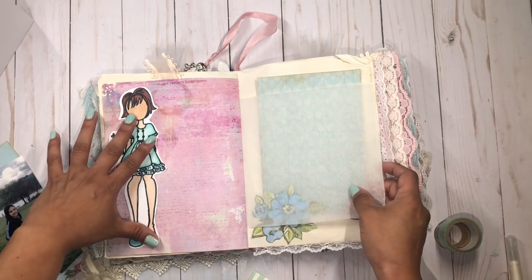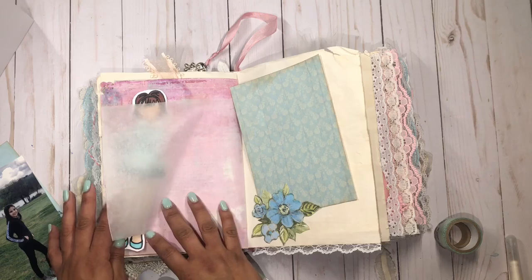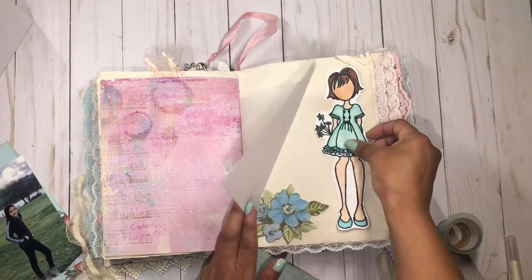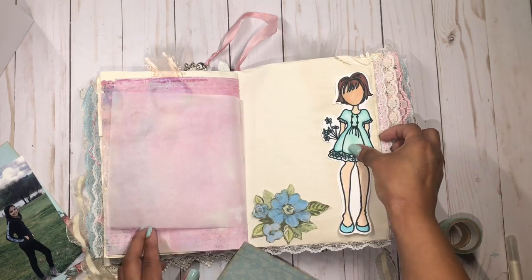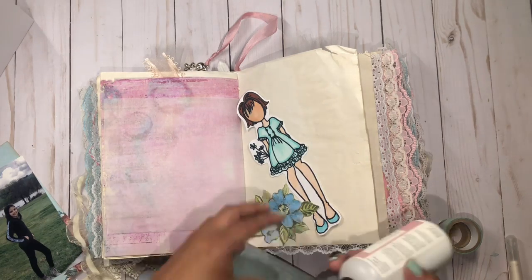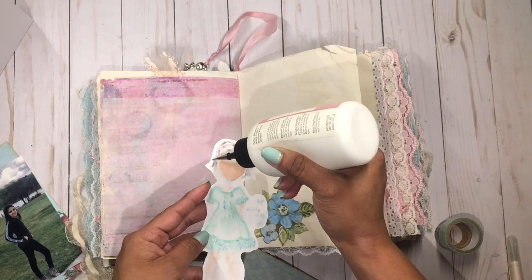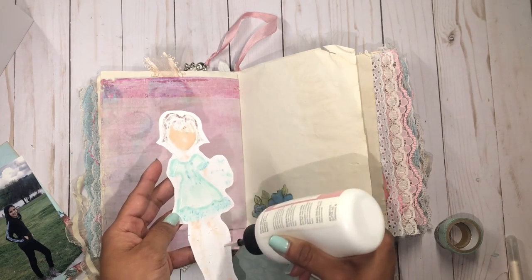So yeah, I definitely want to include her beautiful dolly here that she colored herself. I don't know if I should put her on this side, maybe. Yeah, so I'm just gonna do something very simple just to document the date and talk about how big she's getting. I just can't believe she's going to be 12 years old.